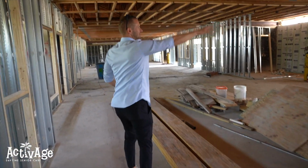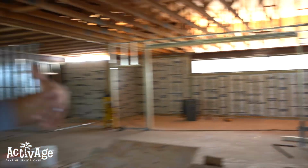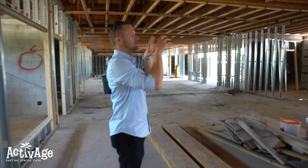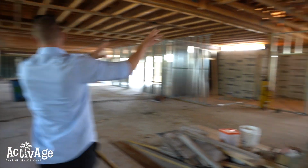On that side of the building there, through that little opening there, it's actually gonna be our guest services. On the other side of that will be our administrative offices. So we'll have an administrator and 2 other admin functions that will be able to have an office area so they can meet with family members, they can sit down and have discussion with team members, and all that'll happen in those rooms over there.